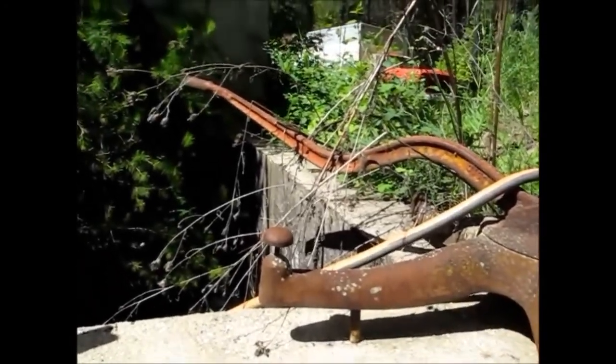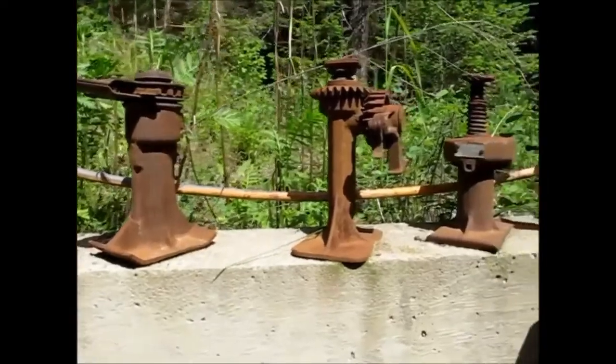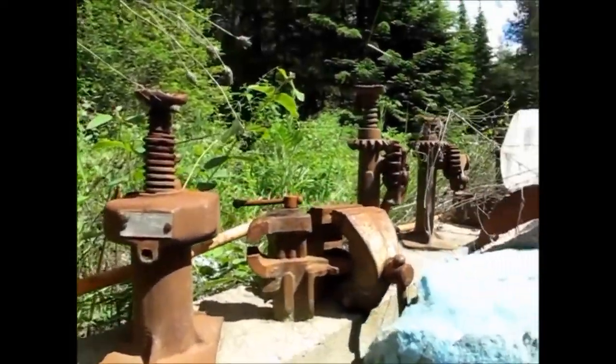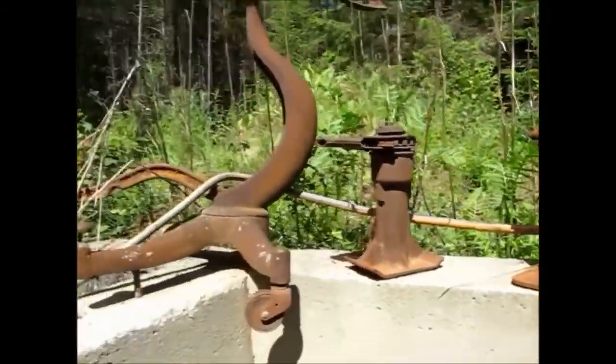The handle of the jack. Did you see that pedal car right there? I did. Of course I did. People are going to die when they see that. That's all right. Six months ago, I had 10 foot of snow on it. It's still there.